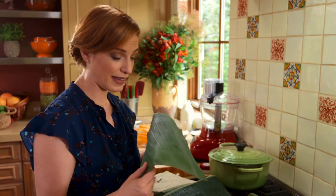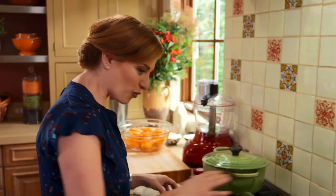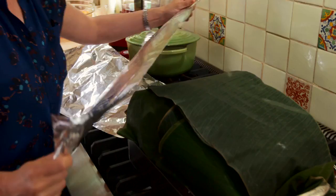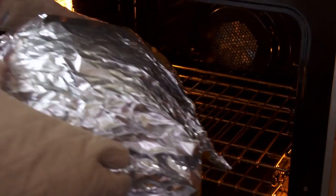It's going to infuse the turkey with its very fragrant aroma and its grassy taste, and it's going to make this pan act as if it was an underground roasting pit. It is a very traditional way of cooking in the Yucatan, and to make it even more like that experience, I'm going to completely seal it with aluminum. And it's gonna go in the oven at 350 degrees for about 3.5 hours. Here we go again.